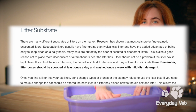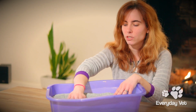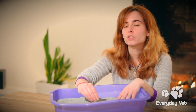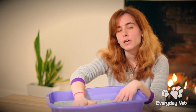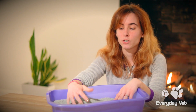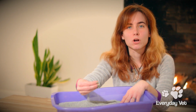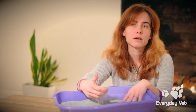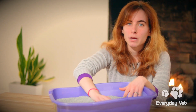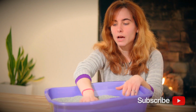Now, also as a little tidbit here, some cats that have a tendency to try to go to the bathroom on the carpet may have a preference for the softer feeling litters. So if you have a cat that's doing that, you want to try to find a litter that's got the finer grains in it, like smaller little pieces. That way it's softer on their feet and mimics that carpet feel. So that might help you there. But keep in mind that there are a lot of options out there, and cats definitely have their favorites.